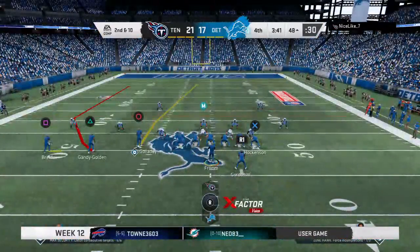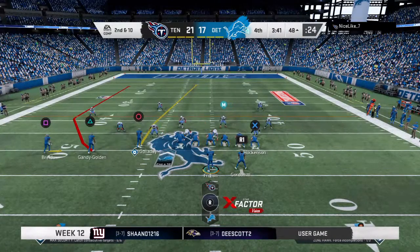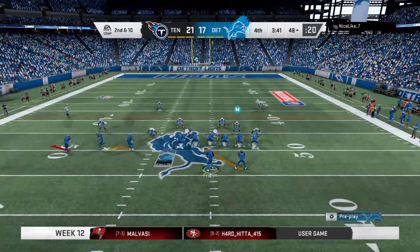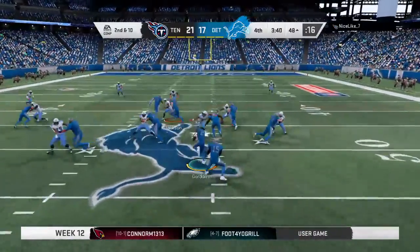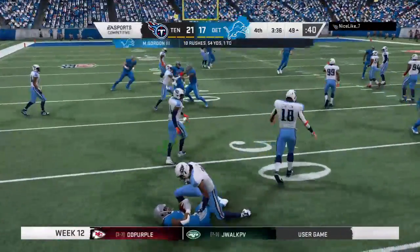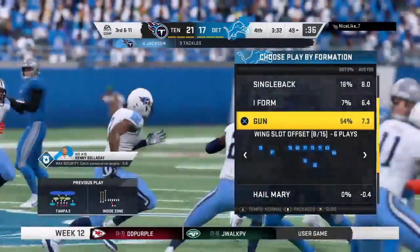So after the incompletion on first, now 2nd and 10. Now a 10th carry for Melvin Gordon, and he is going to lose yardage here. That backs him up 1 yard and brings up 3rd down.